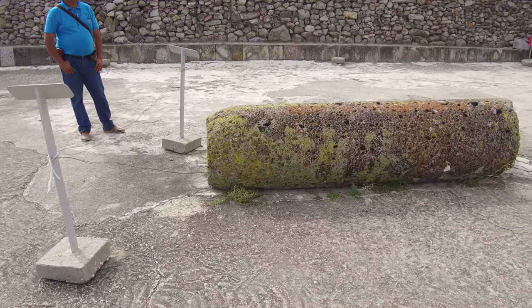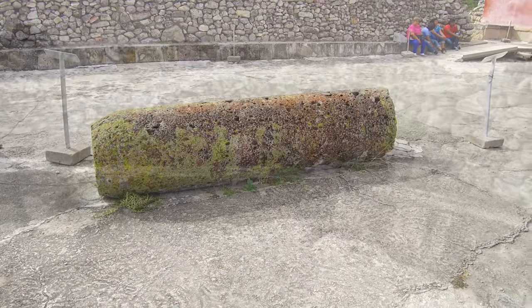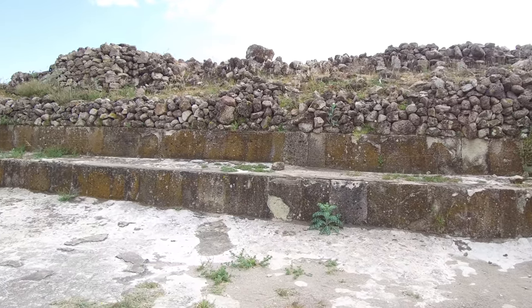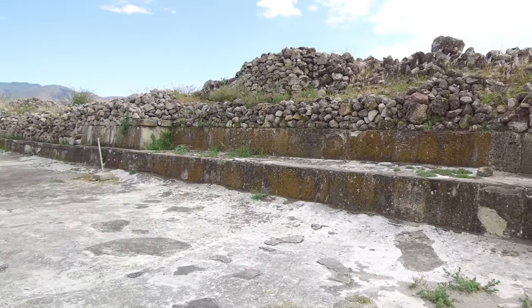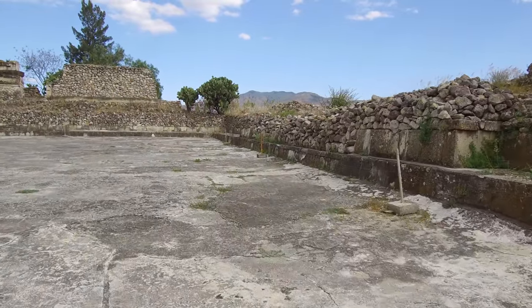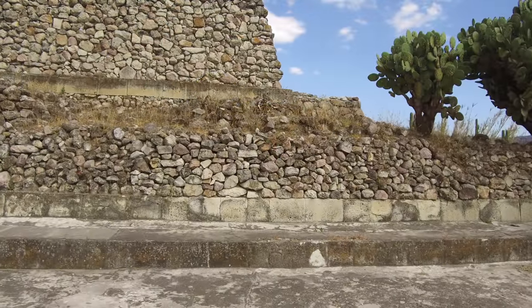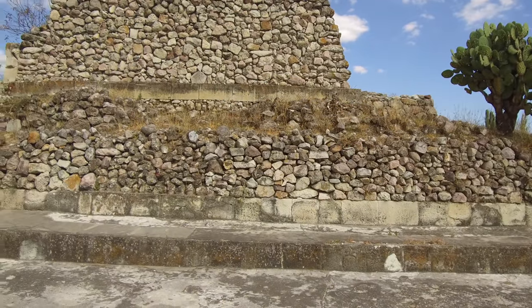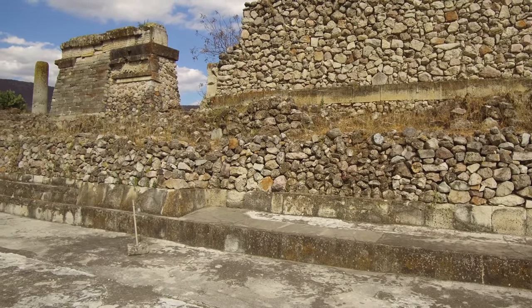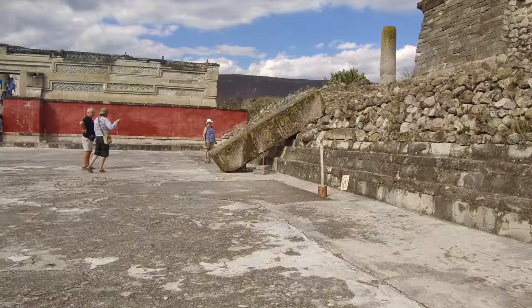Another one of these columns. This is a relatively short one compared to the others we have been looking at and will be. And then here, finely shaped stone on the bottom and rough on top. Again, finely shaped stone on the bottom, rubble on top, recycled megalithic stones above, and there's another one of those columns.